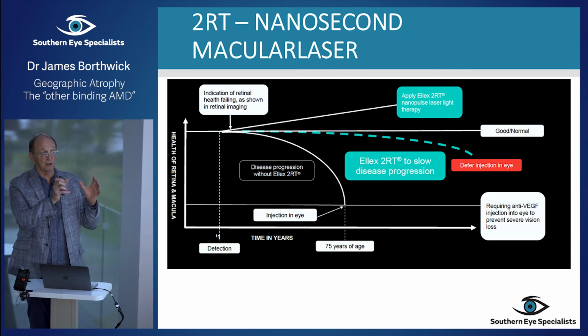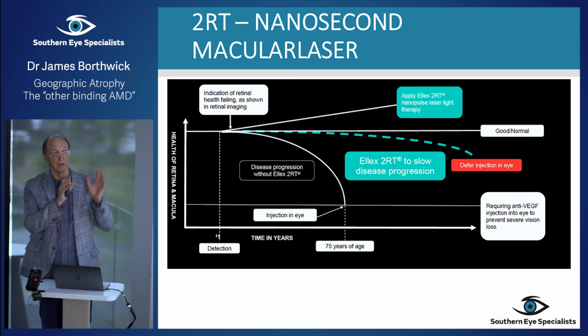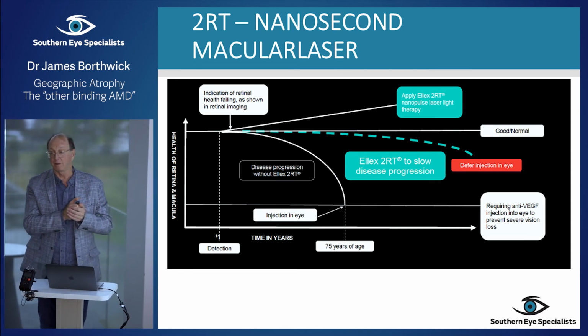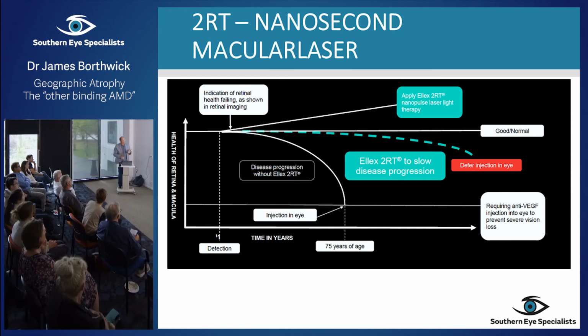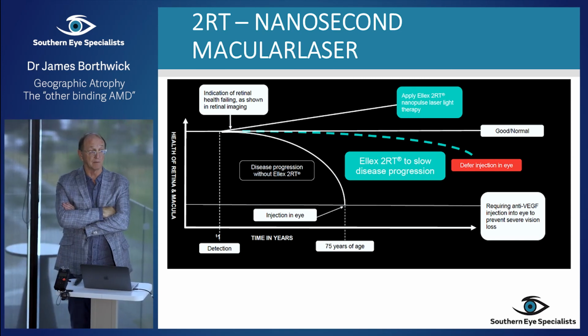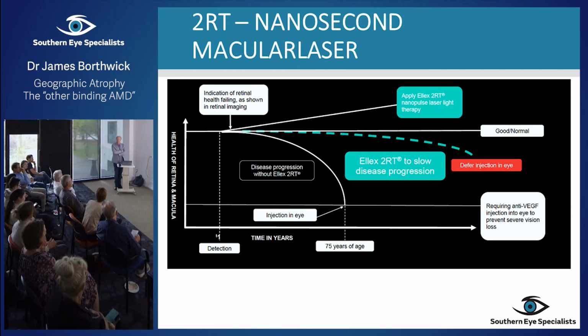If you can treat people before they develop the GA or the wet type, then that would be better than having to treat them once they have a problem. So that would be like second eye treatment if one's already got GA and the other's got intermediate drusen. Yes, or treating them in both eyes before they develop either. I think you can sell it better to the one that's already got GA in one eye.